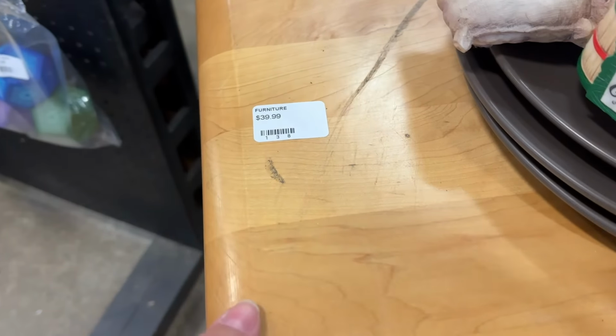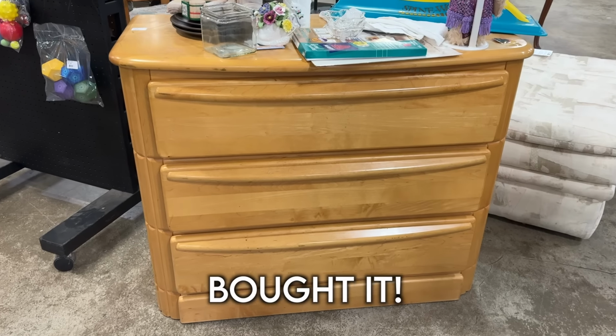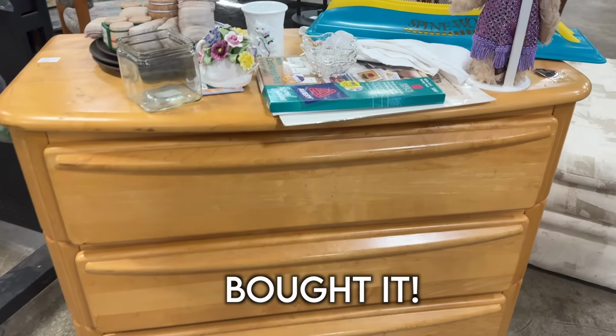Okay, my heart skipped a beat because I actually thought for a split second, based on the color and the shape, that this might have been a Heywood Wakefield dresser. Unfortunately, it is not, but it is a beautiful light maple. It's in really good condition. It has some gunk on it and a few light scratches, but that's nothing that a good cleaning and some wood oil can't fix. We're definitely bringing this home with us today.